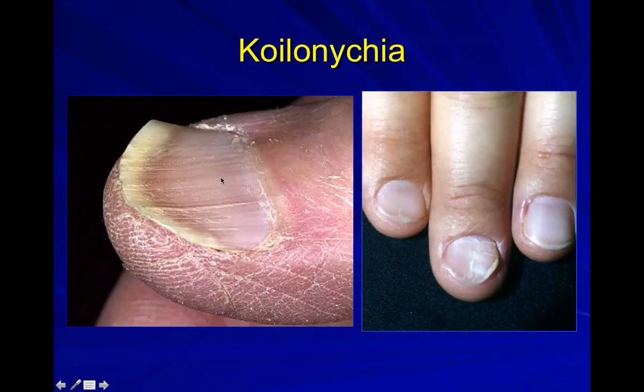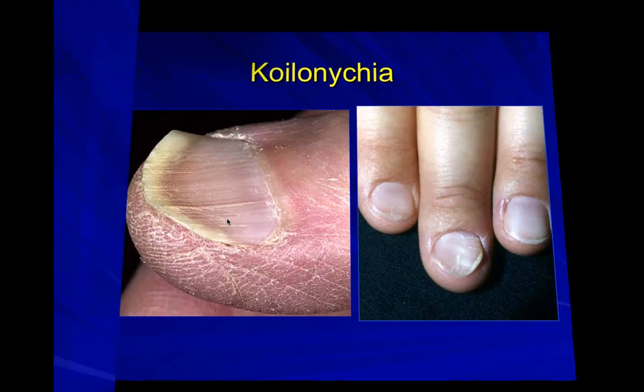Here's an example of koilonychia in adults, and here's an example of physiologic koilonychia in a younger child. You can see it's like a spoon. If you fill this up with water, it would hold it, versus the normal nail, which is convex, where the water would roll off the sides.